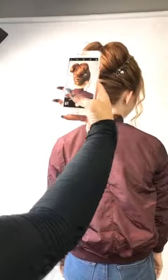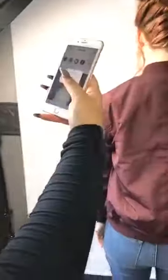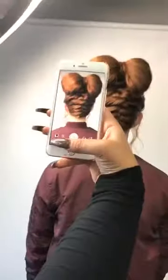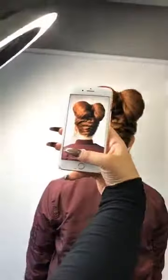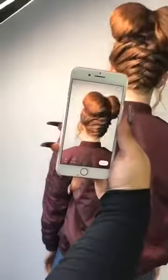Will you get a boomerang of that too? Of course. We're gonna show you guys how Nora booms. So I hold the ring light on top. And Lauren, go ahead and shake your head for me. Like this. Yep, there you go. So cute! Love that. Oh, it's so good.